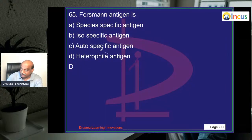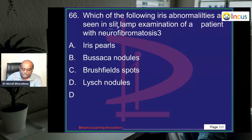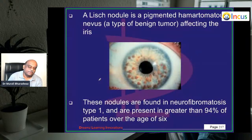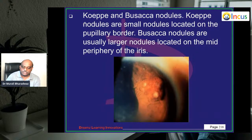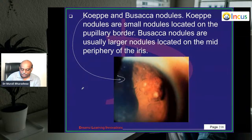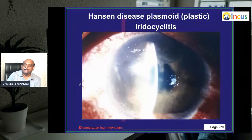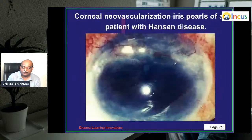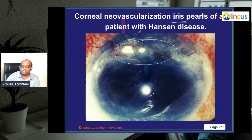Forssman antigen is a heterophile antigen. Slit lamp examination will show Lisch nodules in neurofibromatosis. So these are the Koeppe and Busacca nodules, which are typically seen in granulomatous uveitis. In Hansen's disease, plasmoid iridocyclitis is typically seen. And there can be corneal neovascularization, and iris pearls can appear in Hansen's.